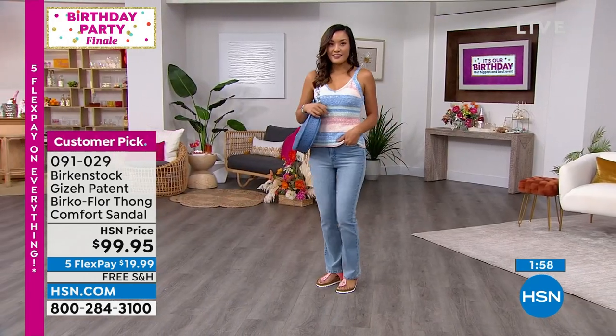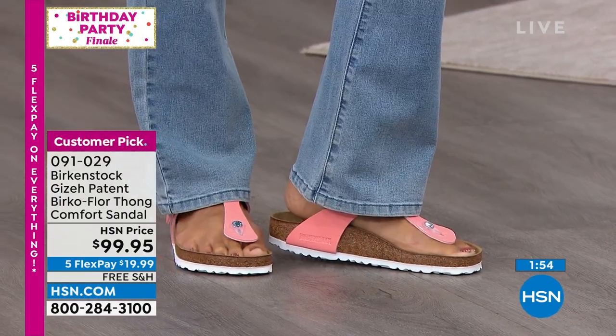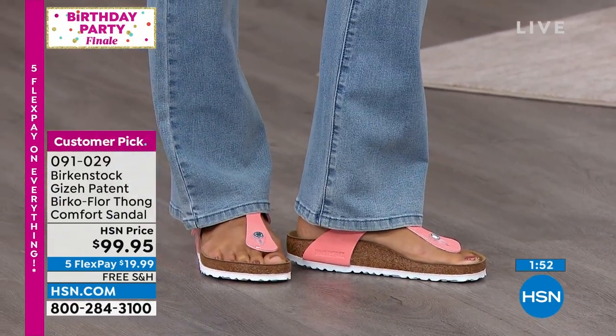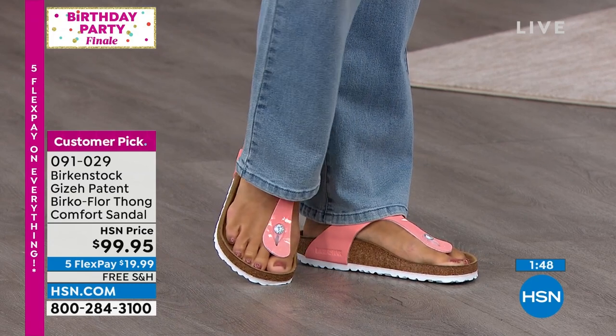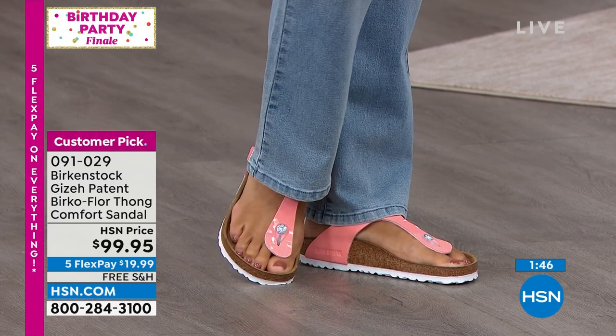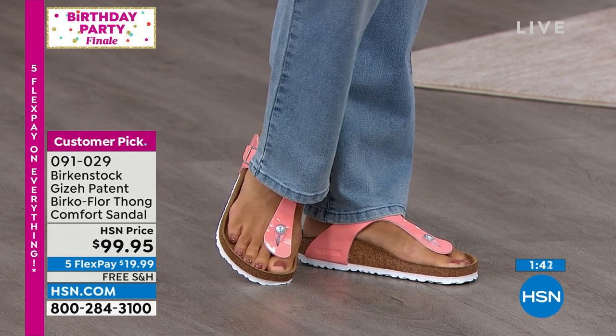And again, you know, ladies, it doesn't matter what you wear your Birkenstock with. You can dress it up. You can dress it down. Birkenstock is that perfect outfit completer. I love this look here, super easy wearability with the denim and the tank top. But again, she could easily throw this on with a flowy dress.